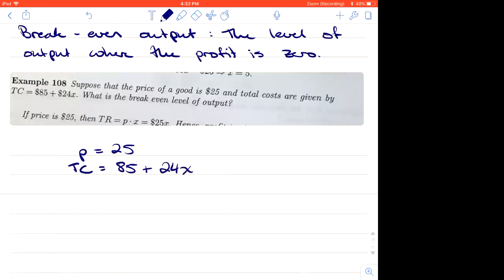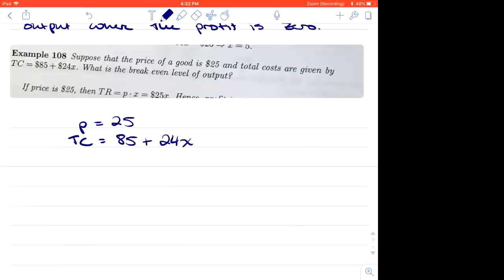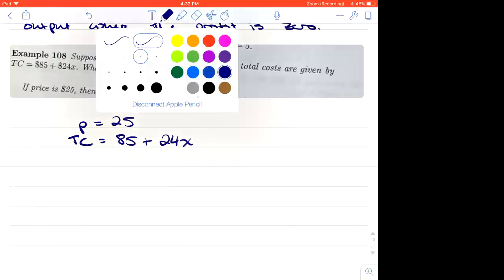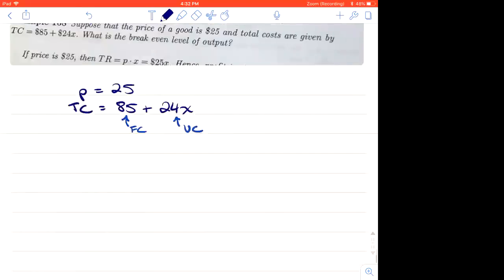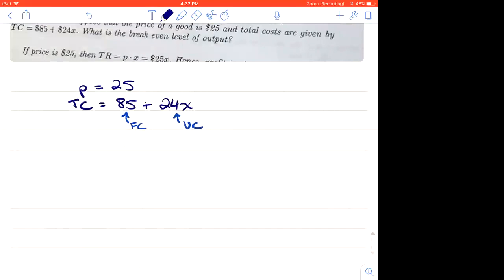Let me make a note here. This must be our fixed cost and this must be our variable cost, because our fixed cost is just going to be a number, and our variable cost always has the X on it. Nice, they're backwards. Yeah, they are. It's allowed. All right.